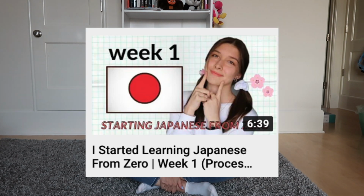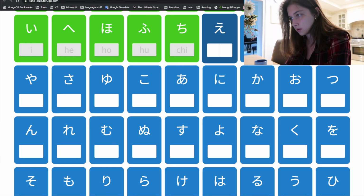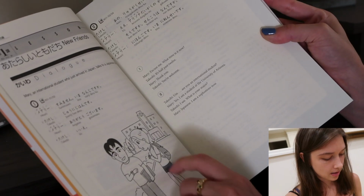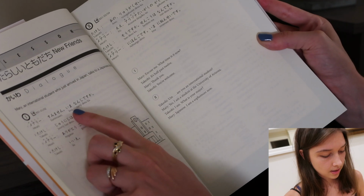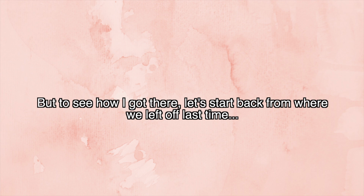If you watched my previous week 1 video of how I started learning Japanese from zero, you'd see how it was a really simple, linear process and I was very focused and productive. This week? Not so much. This week I ran into a bit of a problem where I felt really stuck again and even slightly overwhelmed at some points. But to see how I got there, let's start back from where we left off last time.